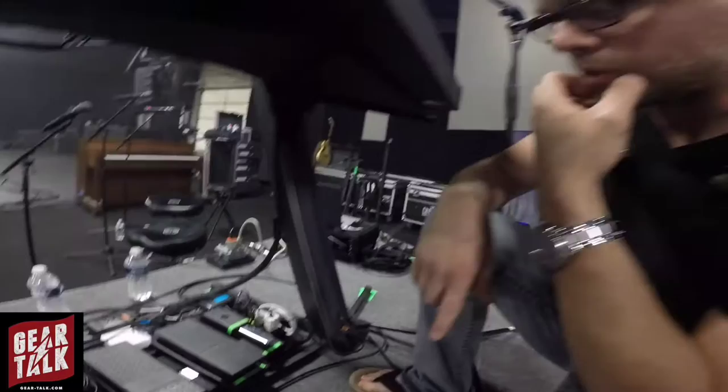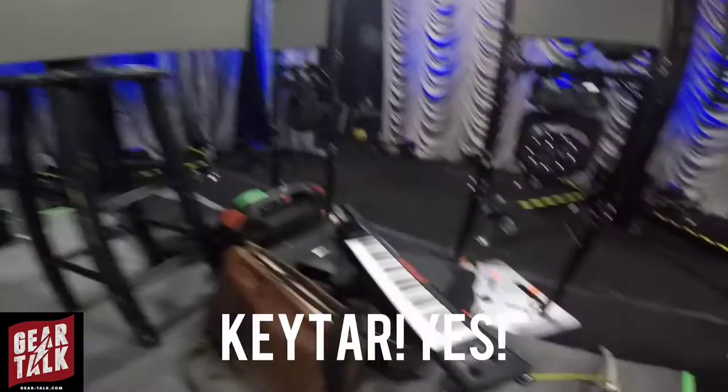What about your keytar? Oh, gosh. Well, I swore I would never do it, but this guy, I just picked this up over the weekend.